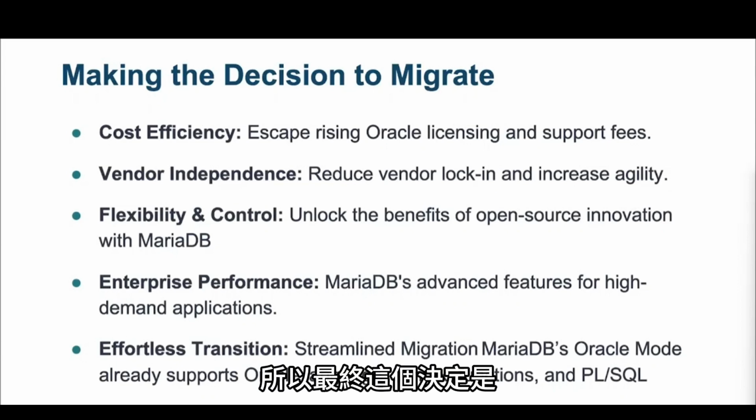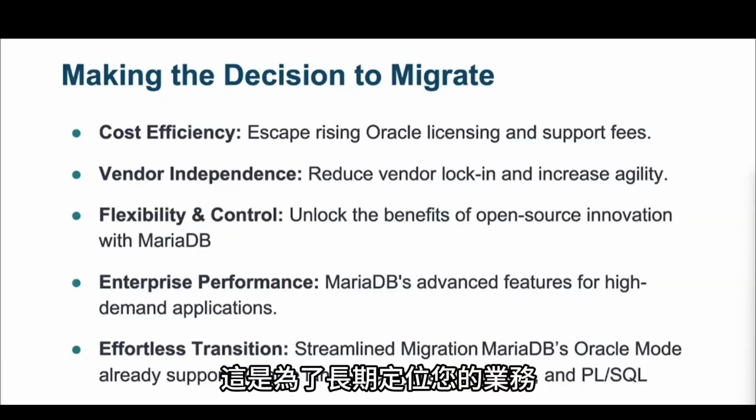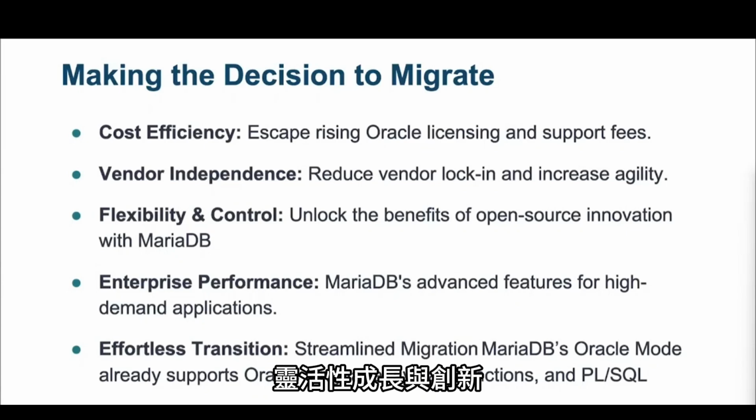So in the end, this decision isn't just about cutting costs or escaping Oracle. It's about positioning your business for long-term flexibility, growth, and innovation.